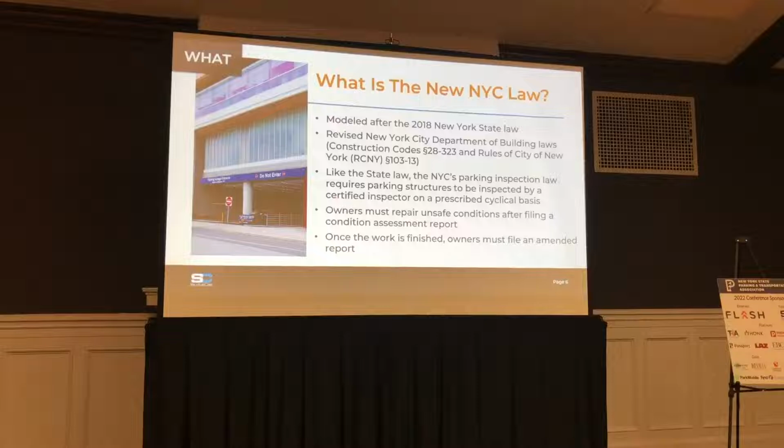The reason for this is because when the engineer is submitting a report, there might be a few more, but mainly 3 findings: safe, unsafe with concerns over the next few years, and unsafe with conditions that have to be remedied immediately. And the inspector is not going out there and doing a one-time inspection and saying, we're done, here it is. That's the difference with the QPSI.